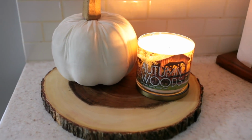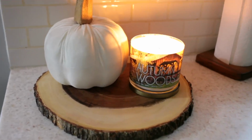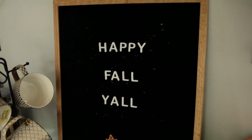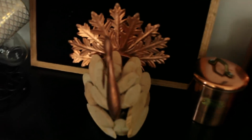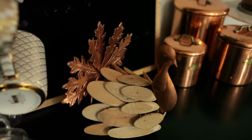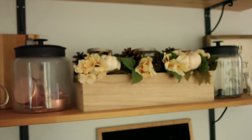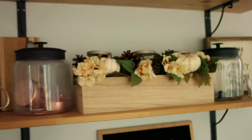All right, guys, this is my kitchen. This is basically the only fall decor that is happening in my kitchen. It's just a little plate, candle, and a velvet pumpkin. This is our coffee stand bar thingy, and we've got our Happy Fall Y'all sign and this little turkey here because he's all copper and he matches my little copper things. And then up here is just this little floral arrangement I got at Marshall's. The turkey came from Marshall's too. There's supposed to be candles up there, but I haven't done that yet.